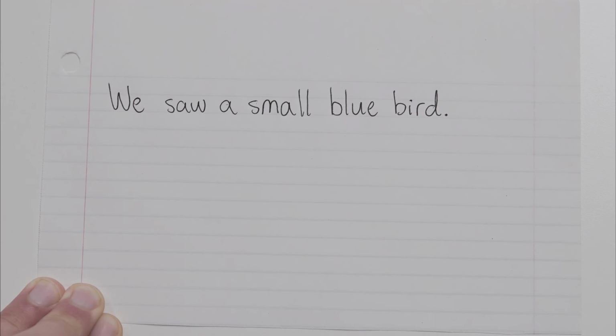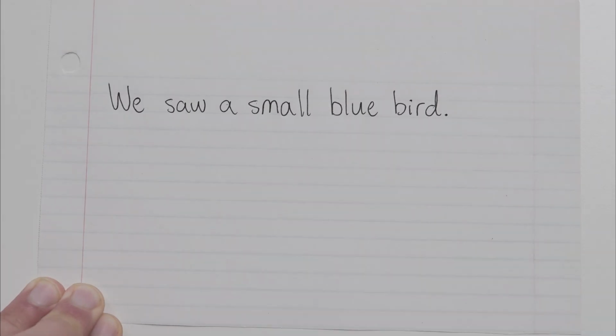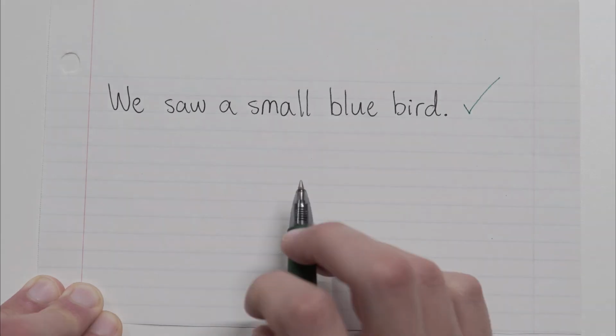Two more. We saw a small blue bird. Okay, so the bird is the thing being described here, and small and blue are the adjectives being used to describe the bird. So, question is, can I flip them around? Well, if I do that, here's how the sentence would sound. We saw a blue small bird. No good. So again, because we cannot rearrange these adjectives, we do not need a comma.